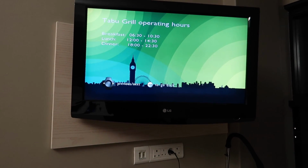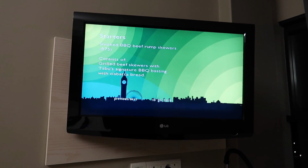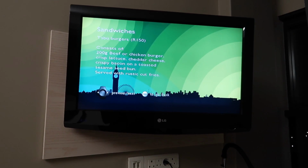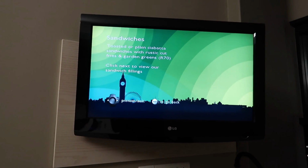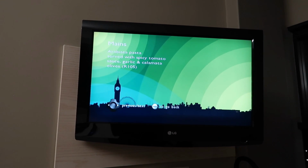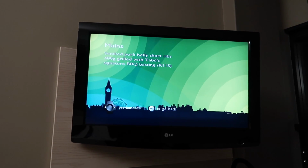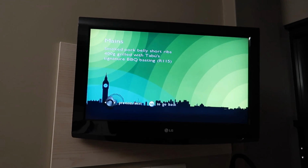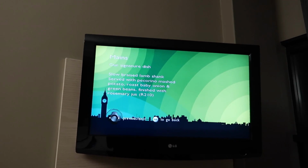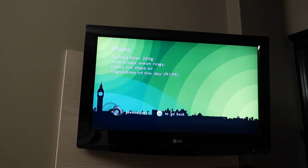Let's see. Starters, chicken salad, smoked skewers, fried calamari. And then sandwiches, burgers. Served with spicy tomato sauce, garlic, and kalamata olives. No. Smoked pork belly, short ribs. With tabu signature and large hake. I'm not sure if I feel like fish or meat. Slow braised lamb shank served with. No. Grilled fillet. I don't know. I wish I could ask you guys to help me.